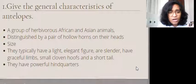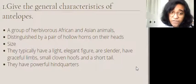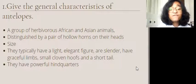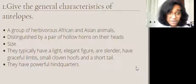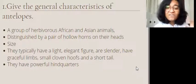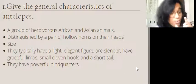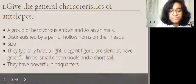So let's summarize these into about 5 points. The first point: a group of herbivores. So what are the antelopes? They're a group of herbivorous African or Asian animals. They're distinguished by a pair of hollow horns on top of their head. They range in different sizes and can be categorized by it. Third point, they typically have a light, elegant figure and are slender and have graceful limbs. They have small cloven hoofs and a very short tail. They have powerful hindquarters.